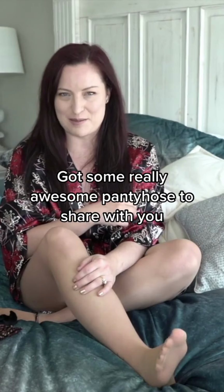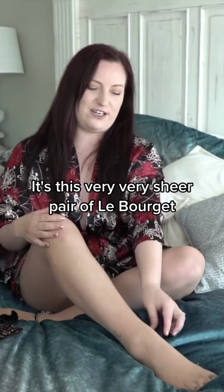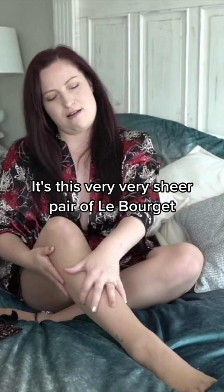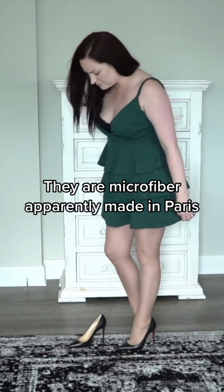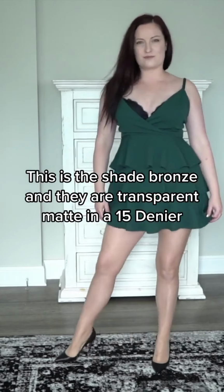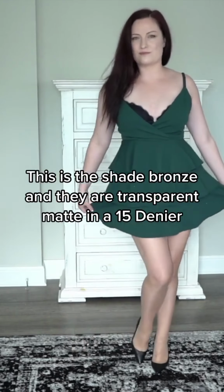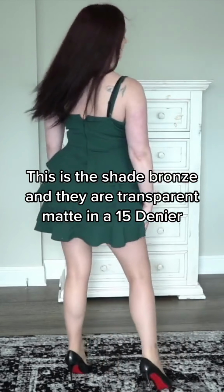Really awesome pantyhose to share with you. It's this very, very sheer pair of Le Bourget. They are microfiber, apparently, made in Paris. This is the shade bronze, and they are transparent matte in a 15 denier.